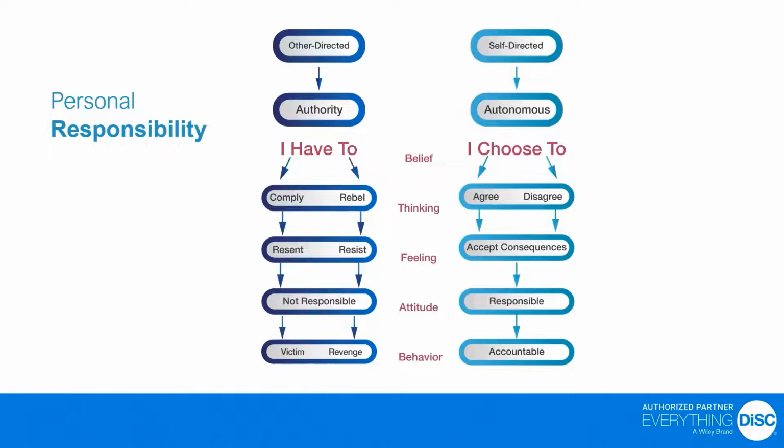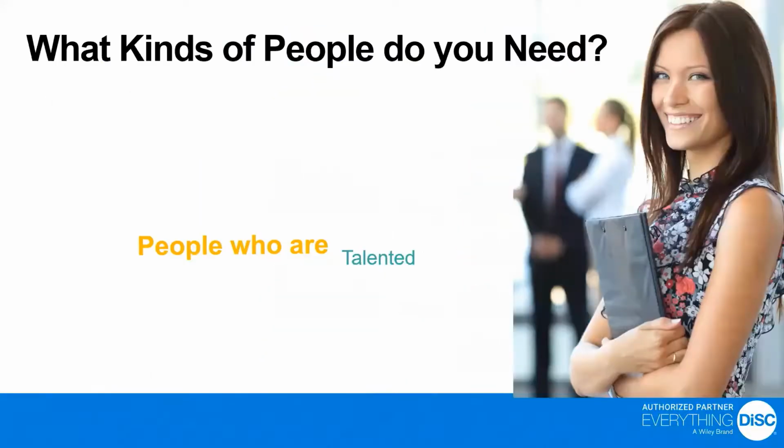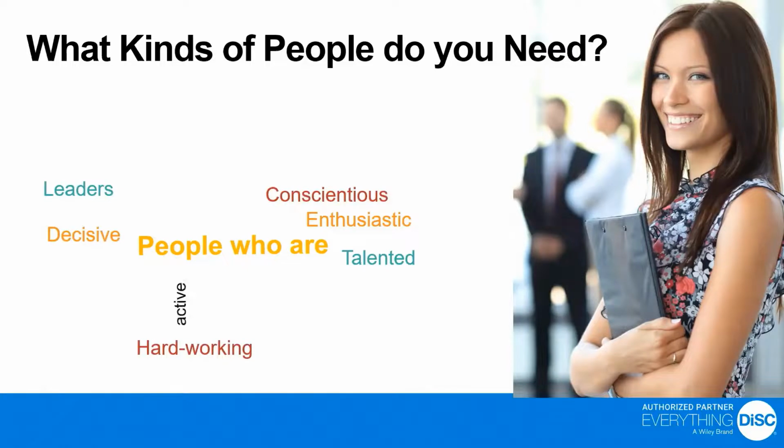All right. Now let's go back to the list of words that we came up with for what kinds of people you need. These are the words that I've come up with in every group I've worked with. And there's nothing in this list that is other-directed. I've never met a manager who really wants other-directed people. I actually did meet one who said that he needed compliant people.